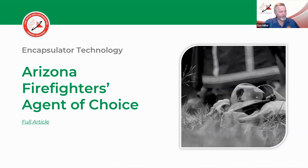Arizona recently, the Arizona Department of Environmental Quality recently named F500 as the agent that they were going to fund in their foam take-back program. So the Department of Environmental Quality in Arizona pays for F500 to be used as a replacement agent for various types of foam, for all the fire departments in Arizona. And the reason why they chose it is because it was a firefighter's choice.